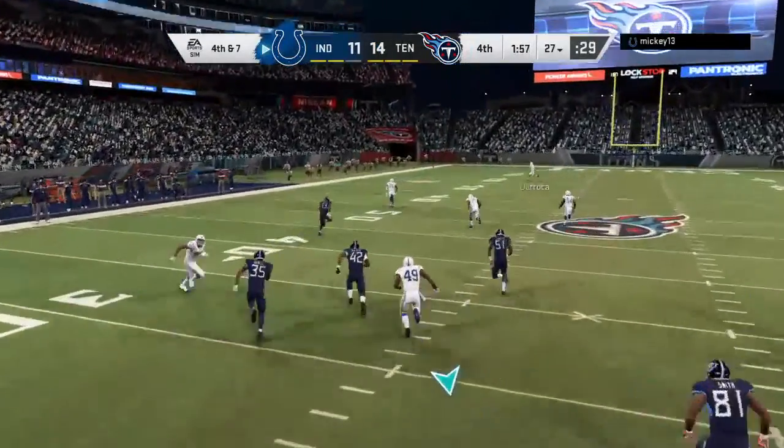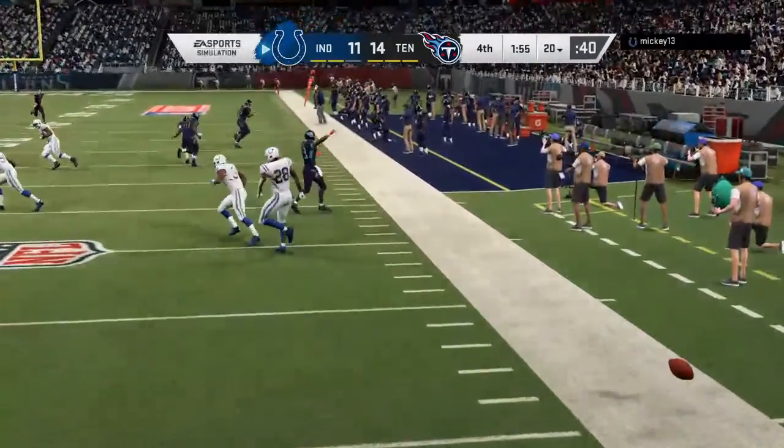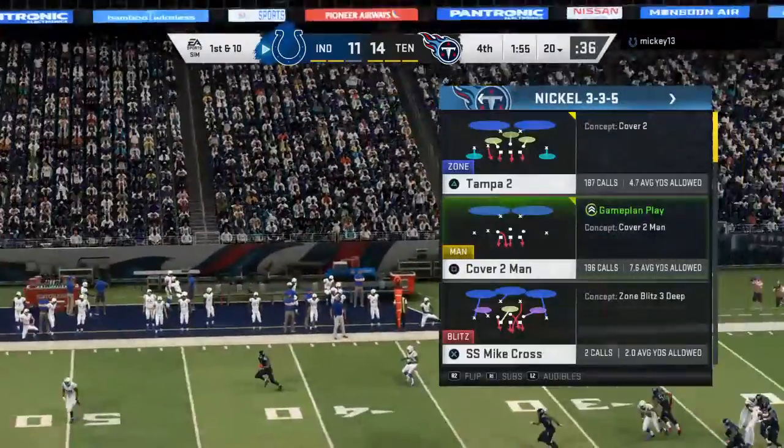He gets this away. It's a good one, drawing toward the sidelines. No returning this one. It sails out of bounds. They'll spot it right at the 20, at their own 20-yard line.